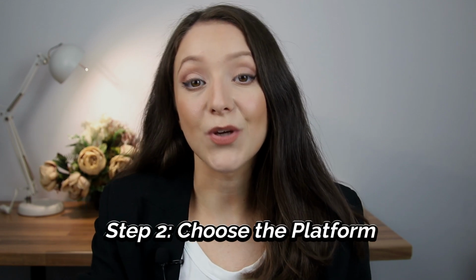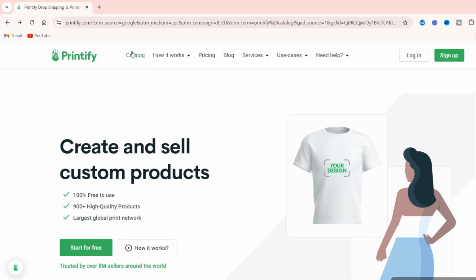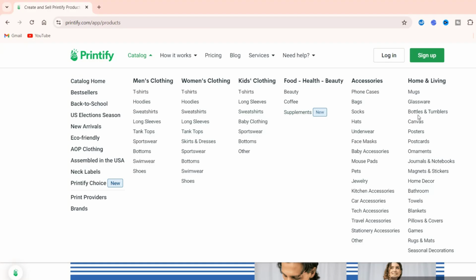Next, choose your print-on-demand platform wisely. And for that, I recommend using Printify. Printify has over 900 products in their catalog that you can choose from and add your unique designs to them. The print quality is really good for the affordable prices that they offer. And they manage shipping to your customers like a pro, so you don't have to worry about that.